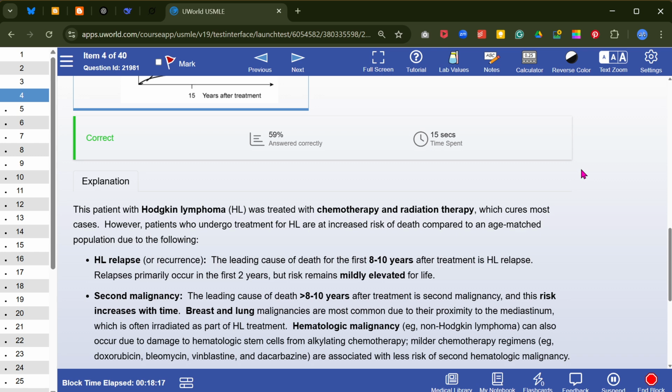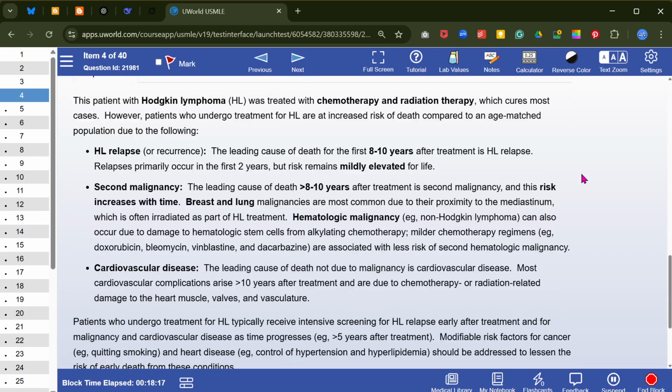Okay, sorry. Hodgkin lymphoma relapse is the leading cause of death for the first 8 to 10 years after treatment. Relapse primarily occurs in the first 2 years, but the risk remains mildly elevated for life. Second malignancy is the leading cause of death more than 8 to 10 years after treatment, and the risk increases with time. Breast and lung malignancies are common due to proximity to the mediastinum, which is often irradiated as part of Hodgkin lymphoma treatment.